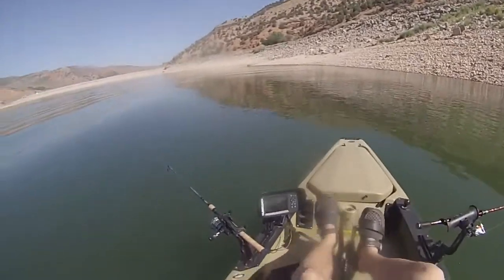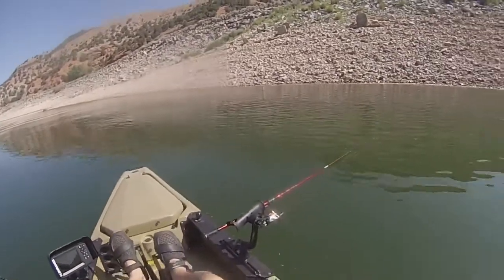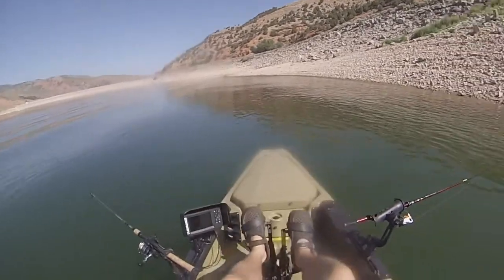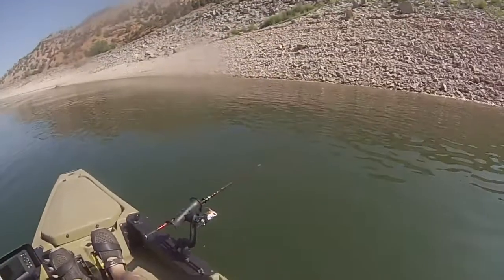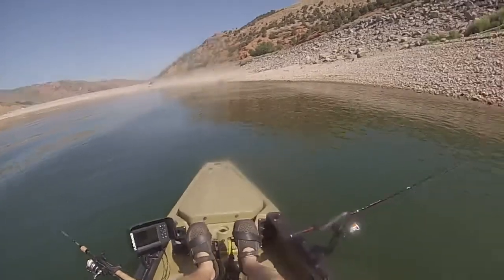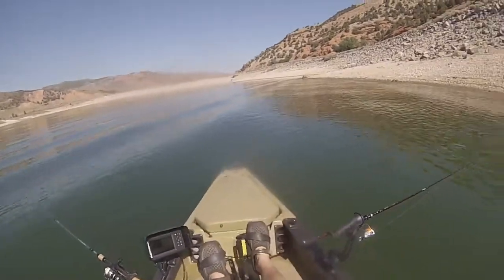Decided to come up to Echo and give these smallmouth another shot. So the ramp is closed, so there's a couple boats that people are launching from shore, but yeah, water is real low for mid-July. So just one boat out here making these waves right here, but I'm gonna try to go down by the dam and fish off the rocks down here, see if I can maybe pull a smallie or two from down here.